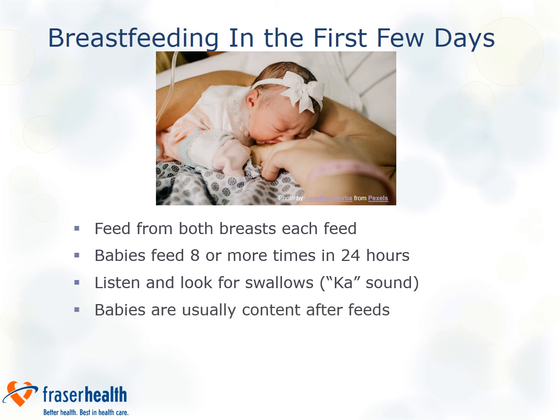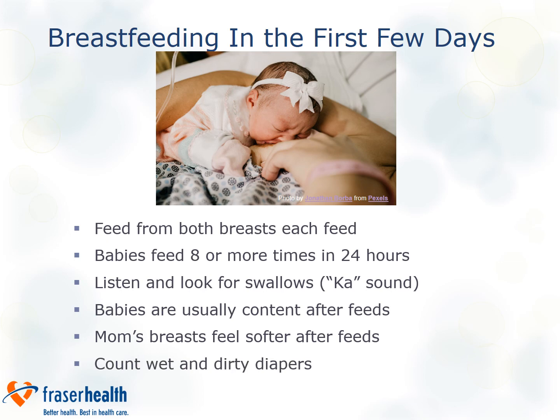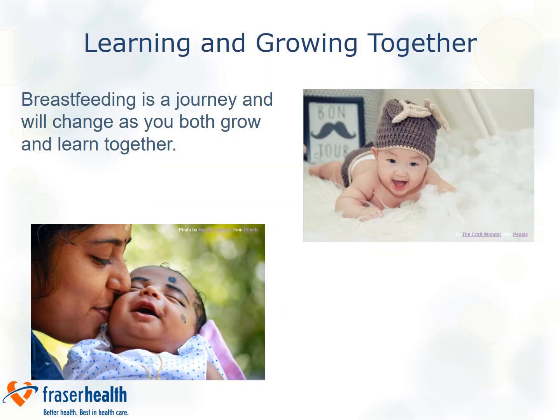Look for fullness cues like being content after feeds. Once your milk increases, you may notice that your breasts will feel softer after effective feeding, but not all women notice this difference. Counting the wet and dirty diapers already mentioned is an important way to know that your baby is getting what they need. You can find some helpful resources at the end of this module, like a link to the brochure, Breastfeeding Your Newborn.